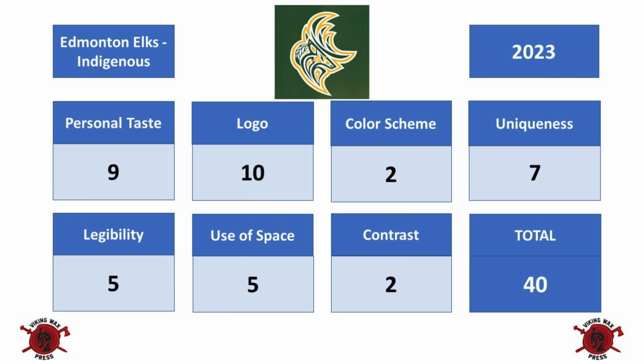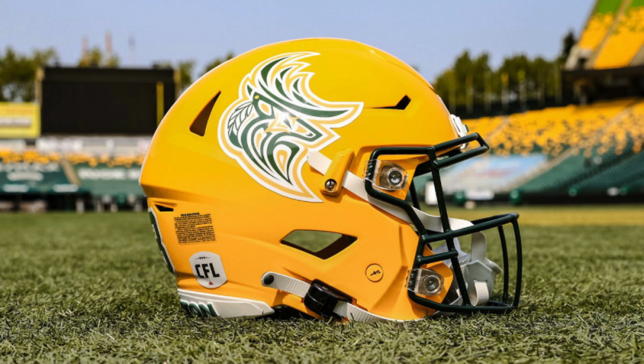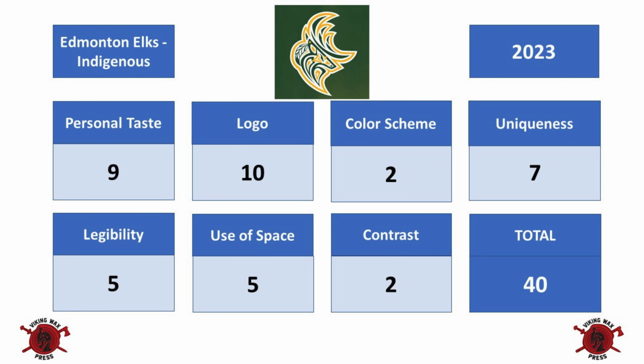6th place goes to the Edmonton Elks indigenous version. The logo is one of my favorites from any league, but it lacks contrast compared to the other Edmonton helmets. The great unique design lifts this one to a 40 out of 70.